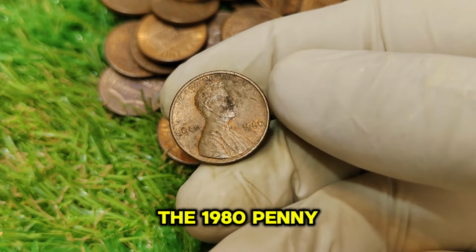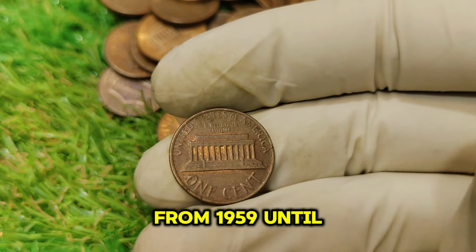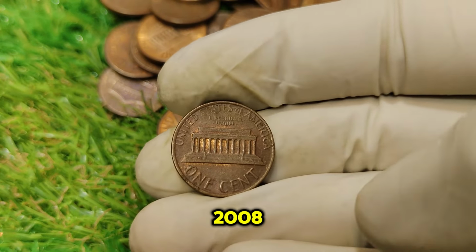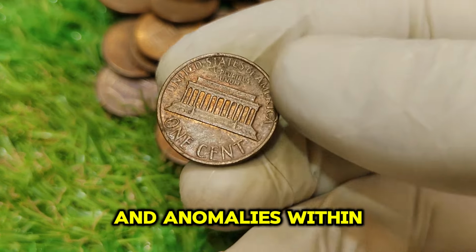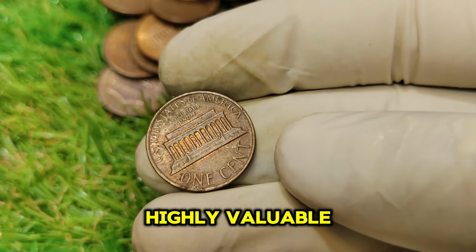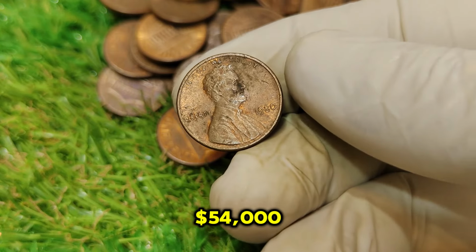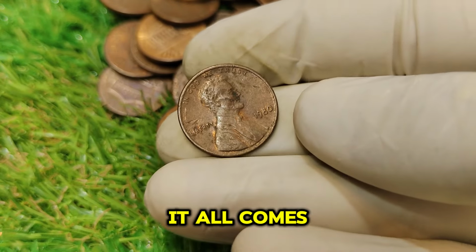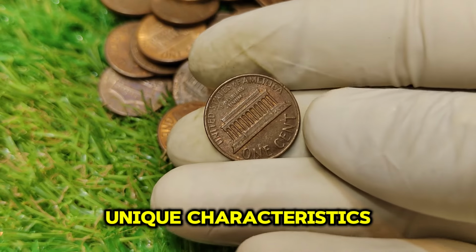The 1980 penny is part of the series that features the memorial design, which was used from 1959 until 2008. While the design may seem simple, it's the rarities and anomalies within this series that can make a coin like the 1980 Lincoln penny highly valuable. So, what makes the 1980 Lincoln penny worth over $54,000? It all comes down to a few key factors: rarity, condition, and unique characteristics.